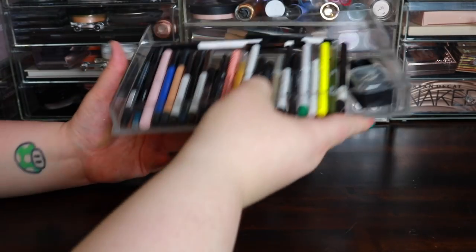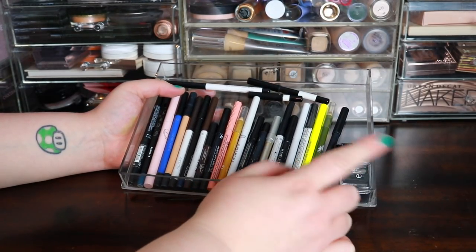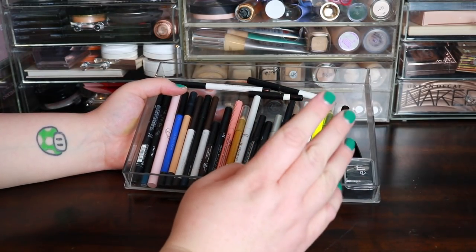My next drawer is straight up eyeliners because you bitch can't have enough. I do have two sharpeners in here. I don't know why I have them. I should just get rid of them because the Glossier Play one's the best one, but whatever, I digress.